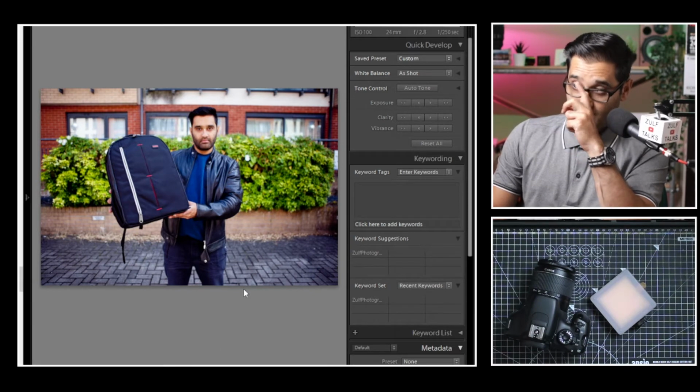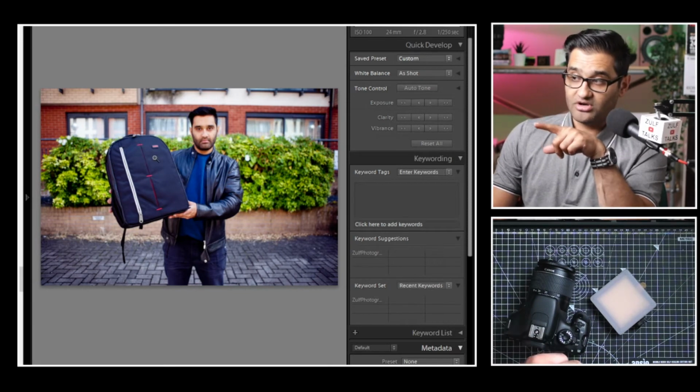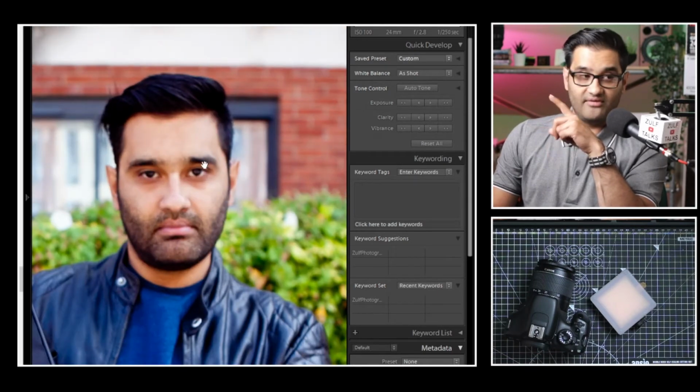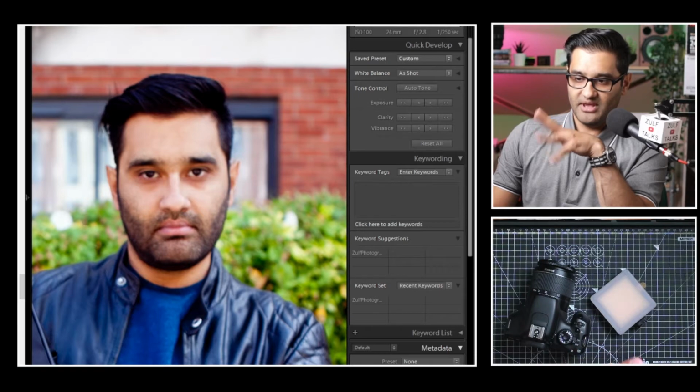How would you make that better? If it's a product, concentrate on the product. If it's not the product, concentrate on the eyes of the subject, and that will help you get a better photo and a sharper photo. So that's some techniques around shooting with people.